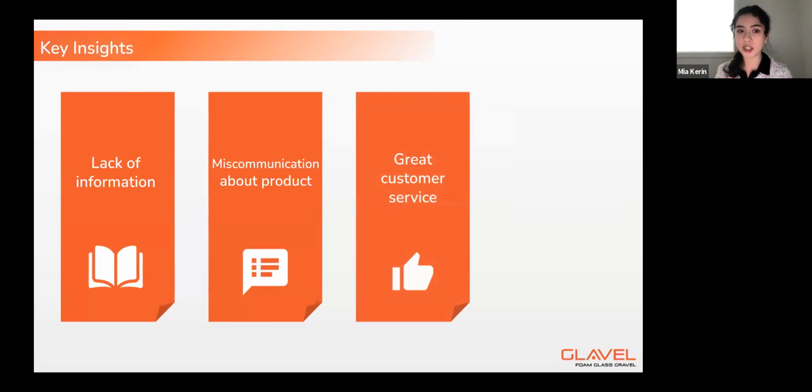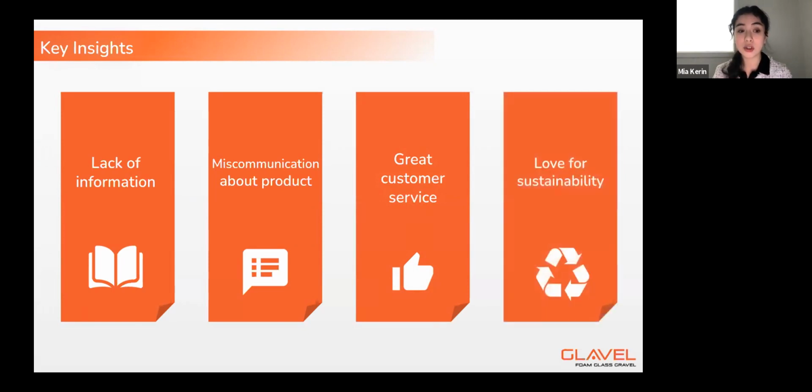We also heard so much about how responsive and communicative the Glavel team was to work with. Glavel customers were committed to Glavel's brand values, like sustainability, communication, and their great customer service. These brand values were not so obvious on the website. Throughout our interviews, we learned that Glavel customers have a huge love for sustainability, sustainable products, and environmentally conscious building. This got us thinking about how to make Glavel's brand values more prominent throughout their site.